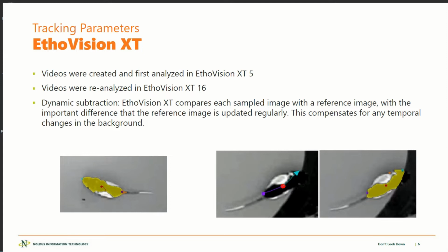And I used the dynamic subtraction. What it does is it takes a reference image and then it subtracts out the current frame of the video from that reference image. And you can see a picture of that in the left-hand corner of what that looks like. It is the animal, and then you have a yellow blob. That's the tracking of the animal.